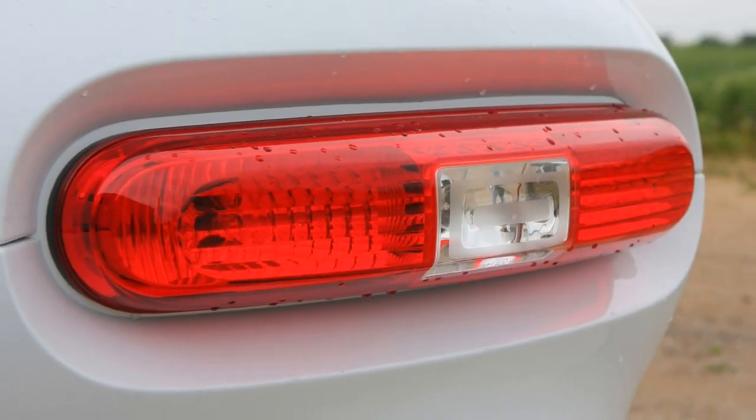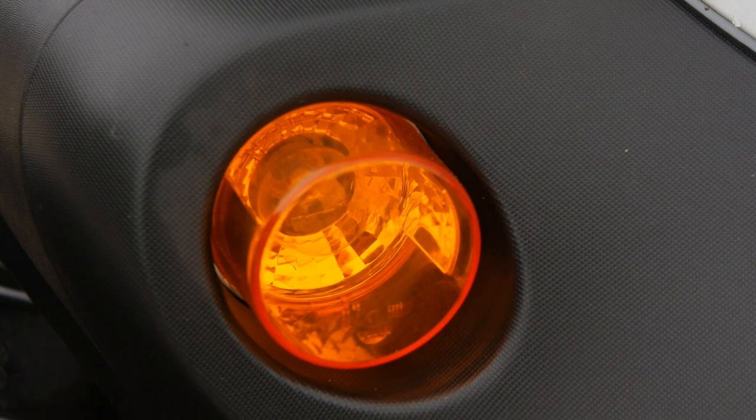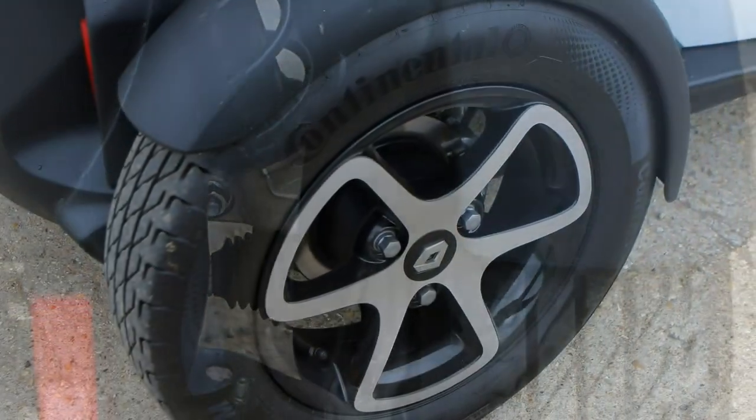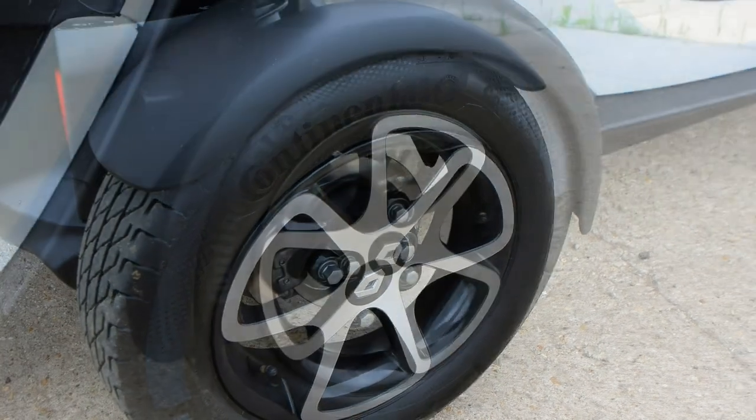As a mode of transport for folks living in the city, it may well be a practical choice, but for those in rural places where there is a lack of local charging points it's of little use.